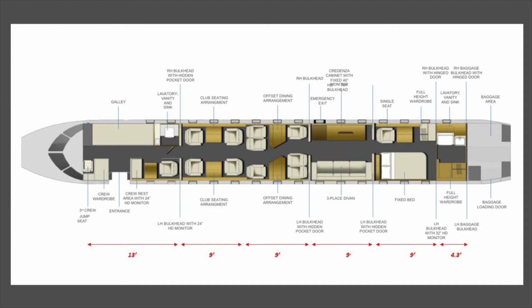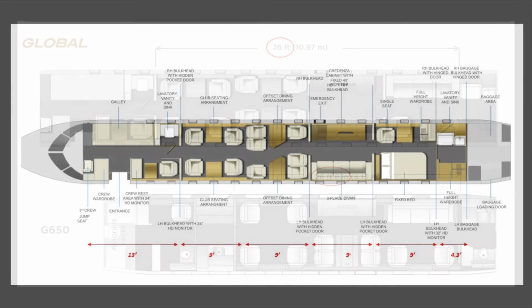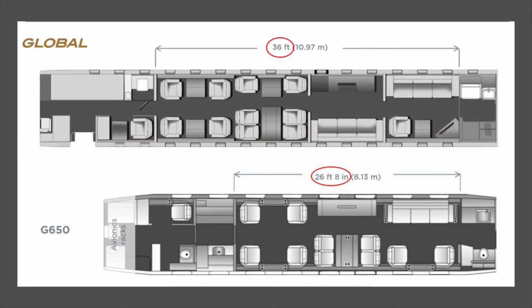Now, when we think of 9-foot-long cabin sections, that's the longest in any business jet. Purpose-built, I should say. To put this into better perspective, the ultra-long-range G650 is noted for its spacious cabin. However, as I've mentioned in the past, all large cabin Gulfstreams have a cabin length of 26.5 feet in 3 zones. The Global 7500 is a big airplane.